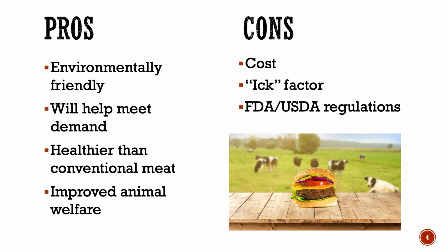It produces significantly fewer greenhouse gases than raising animals for meat. Livestock contribute 15% of greenhouse gas emissions. Cultured meat requires 99% less land and 90% less water. It takes a lot of resources to raise animals for food production, not just the resources for the animals and the land that they grow on, but also all of the land and resources required to grow food for the animals to eat. So there's a significant difference in environmental issues.